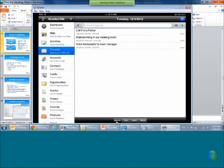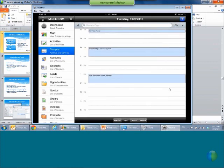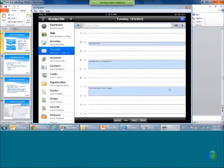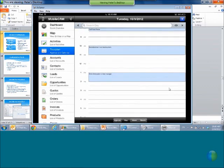So you can switch between agenda. So here you can see everything you have scheduled for today. You can go to day, week, and month. So I'm going to switch to day view. So here I can see all the appointments that I have scheduled for today. So I have, for instance, a call with Fiona Parker. Then I have a brainstorming in our meeting room, and so on. You can very easily create your own appointment, but I will switch to a week view.